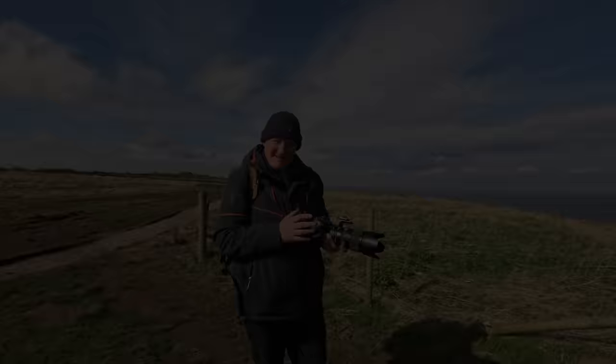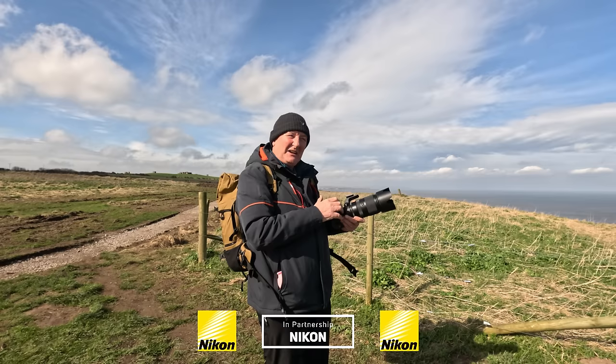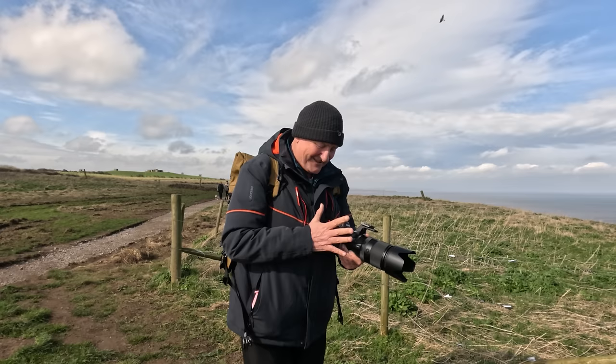So let's talk about the gear that I'm using today. I'm using the Nikon Z8 with the 100-400mm lens. I think that's more than sufficient in a place like this, because we're fairly close to the birds, even though lots of times they're quite far out at sea when we're photographing. Having said that though, the images produced by cameras nowadays means that you can crop right in. So Z8 accompanied with the 100-400mm lens.